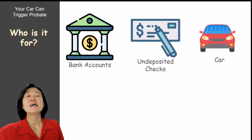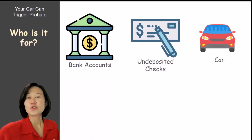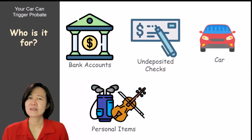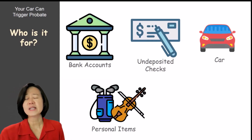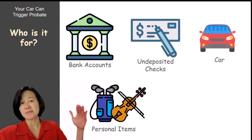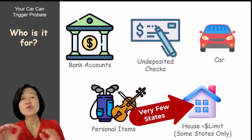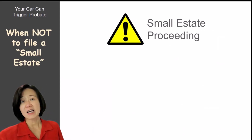So upon my death, my children will have to use the small estate provision to transfer the title of my car into their names. Personal items like golf clubs, an expensive violin, not a Stradivarius, that would just exceed the limit, but personal items that you forgot to put in your personal item memorandum. And finally, some states allow you to transfer homes if it's under a certain value to your heirs through the small estate affidavit.